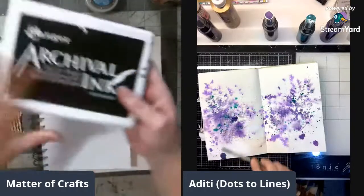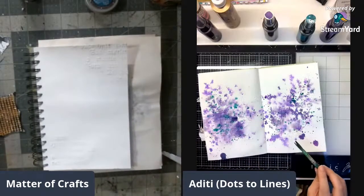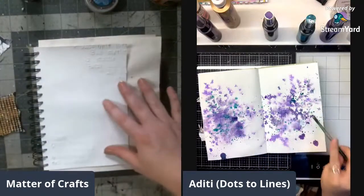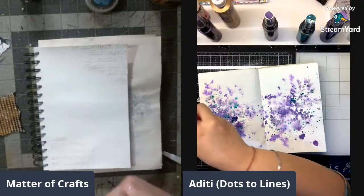All right, one of the other products was to use the archival black ink. Oh yes, I sure forgot about that. So the stamped images are made with that archival black ink, and I was thinking of going around the edge of the page with the archival black ink as well.